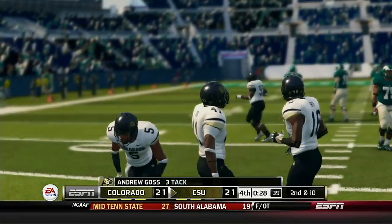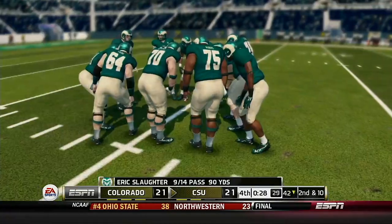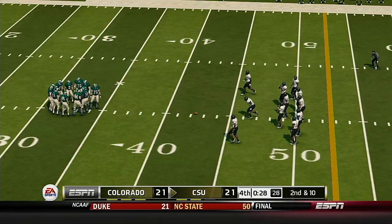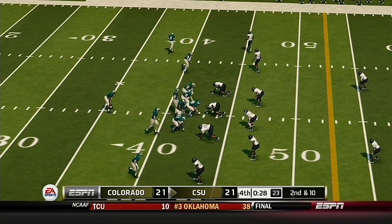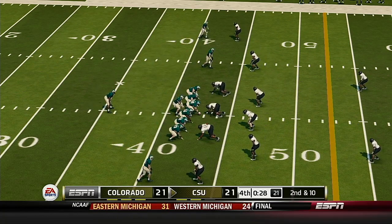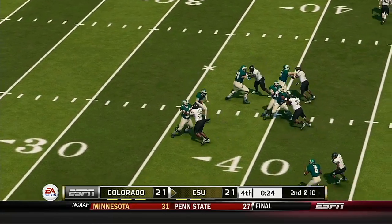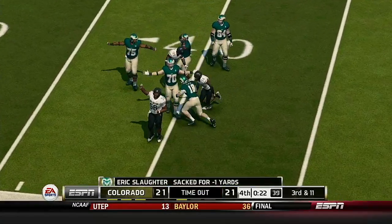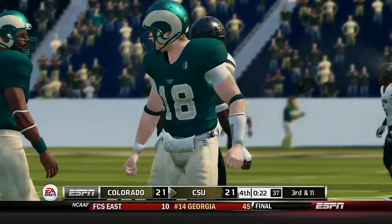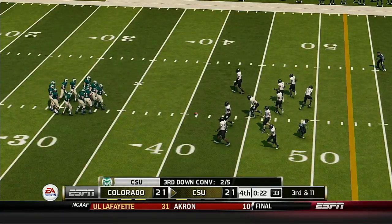Fires, incomplete. Great job by the defense at getting after that quarterback, and right now I think they've got him with some happy feet. He appears to be a bit rattled. 2nd down, 10 yards to go. Ball on the 42-yard line. He's going to try and scramble. And he's going to be sacked. That makes 4 sacks today. Well, this speed is difficult to defend because you have to try to keep them off balance so they can't use their quickness.